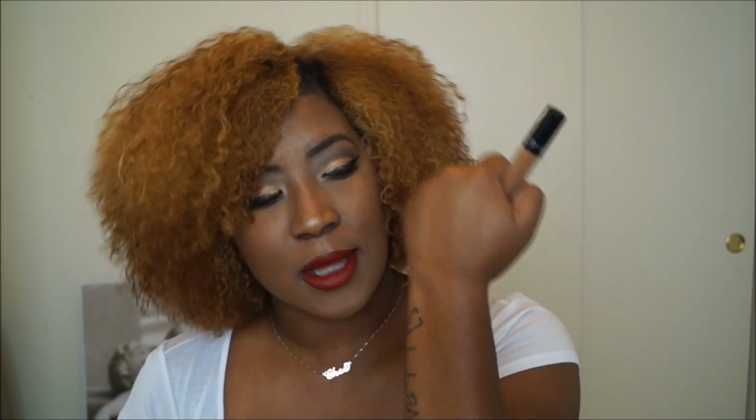I mean, it's my skin color. It doesn't feel like a gel or a serum. It blends in really good with my skin. I mean, you can't see that. It blends in really good with my skin tone. So we'll see how this one works out.